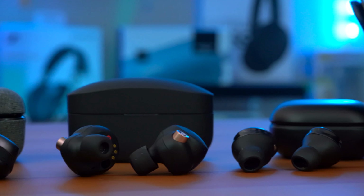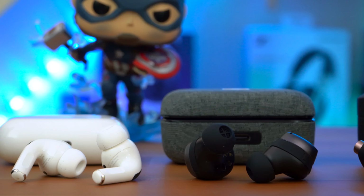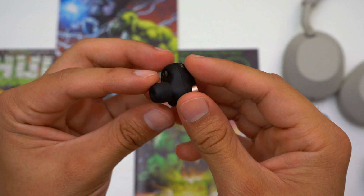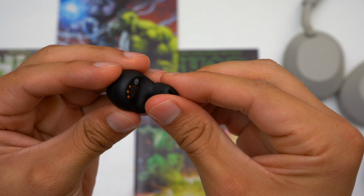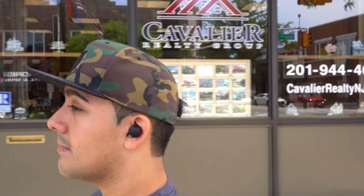However, one really important thing that I do have to address here are the ear tips. All of these earbuds come included with silicone ear tips except the Sonys. The Sonys only come included with foam ear tips. Now, these foam ear tips have their advantages. Since they better conform to the shape of your ear canal, they offer the most lockdown here, and they also passively block out the most amount of noise here, which is both great for sound quality, and it does give them an advantage when it comes to active noise cancellation.